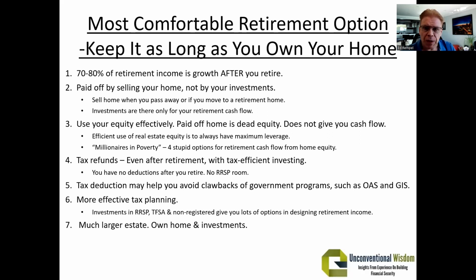And also, if you keep this Smith Manoeuvre kind of forever, you almost definitely have a much larger estate. It's clearly long-term investing, 30+ years of retirement. So your investments are almost definitely going to have grown a lot. So you have both the investments and you have the home. So that's how you get a much larger estate to pass on to your kids.